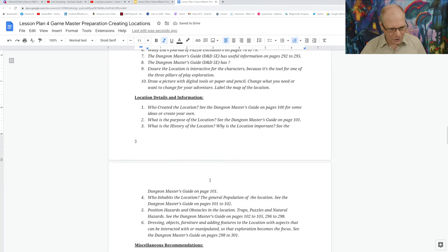We've done all this. Location details. We're almost done here, people. Who created the location? So location details and information. Who created the location? Okay, so I have referred you to the Dungeon Master Guide for D&D 5e on page 100 for that. We won't take it away because it's just another resource that you can use. If you've got the book, you'll use it, right? If I can find you something else that's free and you don't have to spend any money on, which I will, you can trust me, I will go find something.